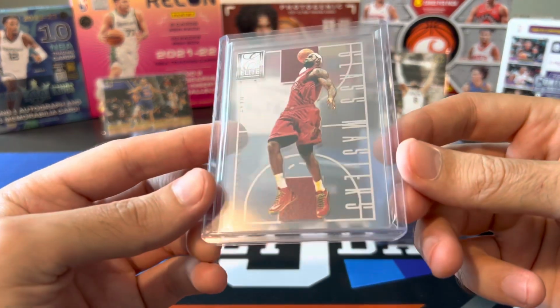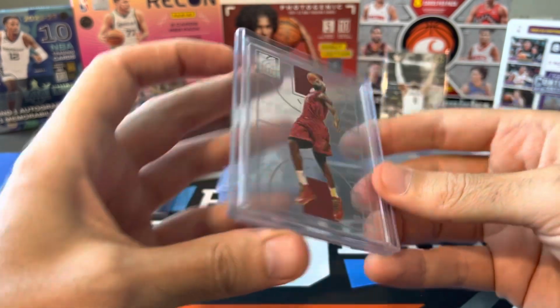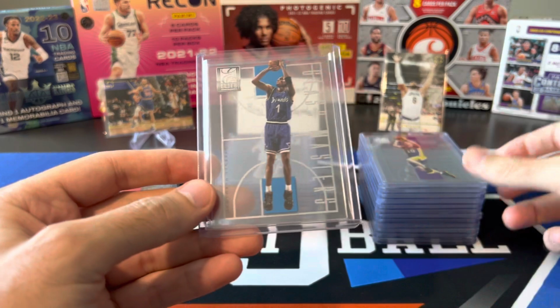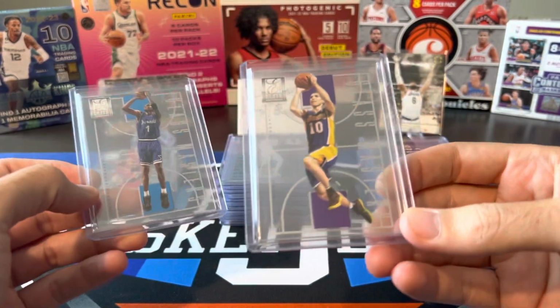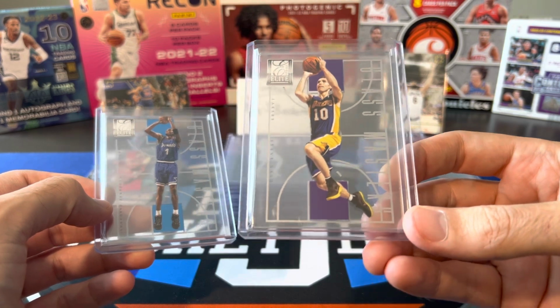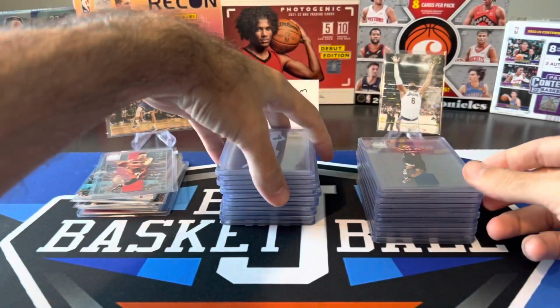LeBron, big one here on the Heat. Don't have a ton of LeBron Heat cards, so this is always a cool one to have. He only played there for those 4 years. More retired guys. We got Penny. We got Steve Nash. He was still playing. He was on the Lakers when this came out. I keep forgetting. Hardaway was definitely retired long before then.